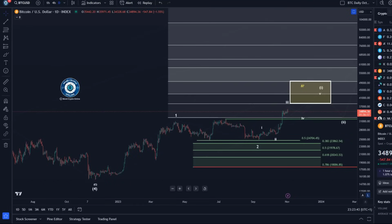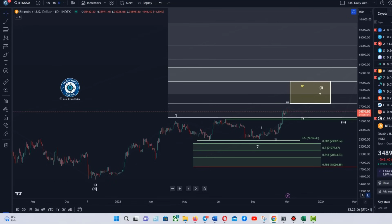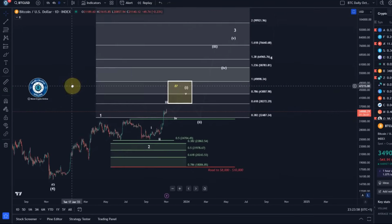I want to take a quick look at the daily time frame with you, and then we also want to take a look at total market cap, which I find quite interesting at the moment. And yeah, let's take a look at the daily. For anybody who's new, quick overview for Bitcoin.